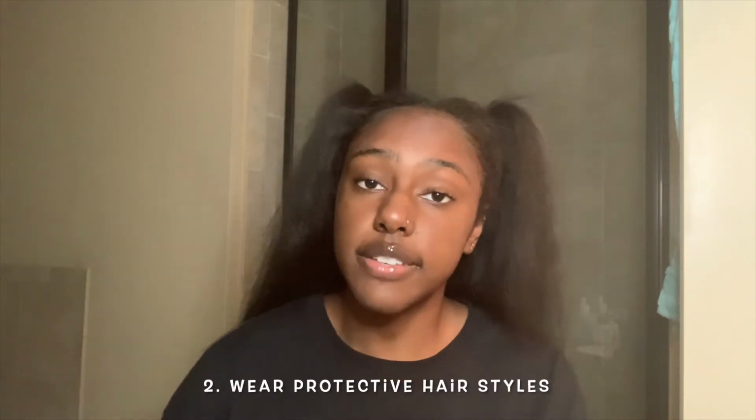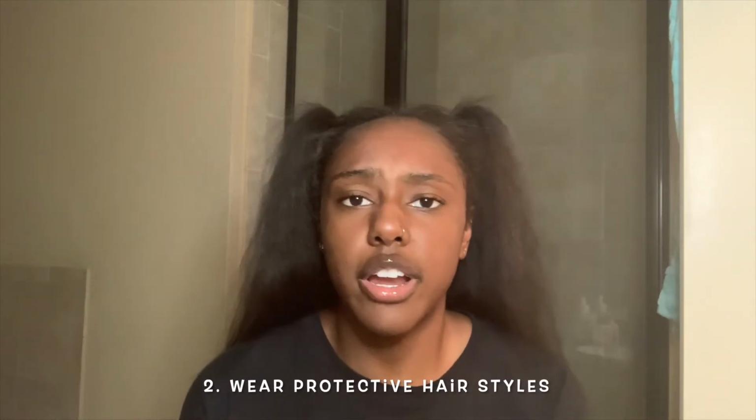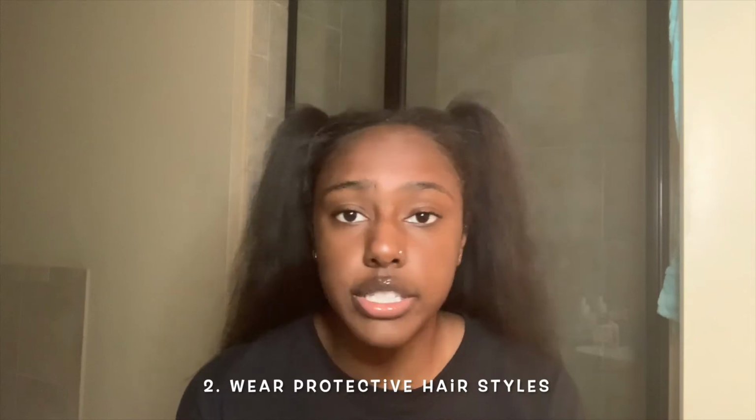Healthy hair tip number two is to make sure that you are wearing protective styles. I feel like wearing your hair out every single day of the year isn't that healthy. You're more likely to have breakage, your ends are more likely to split, and it's just not good because you're doing a lot of manipulation to your hair.